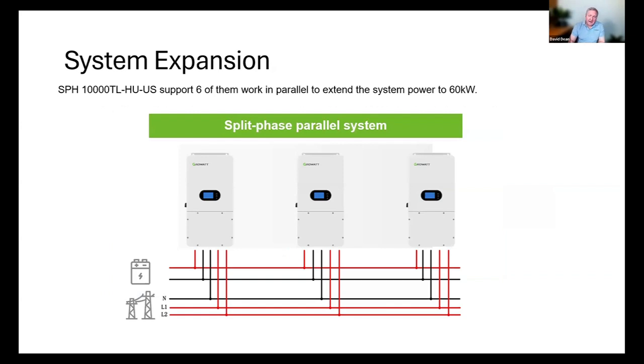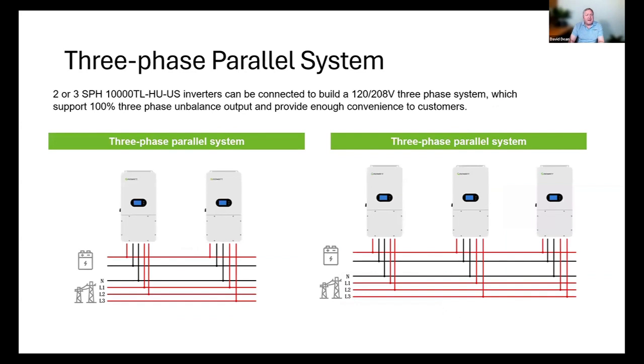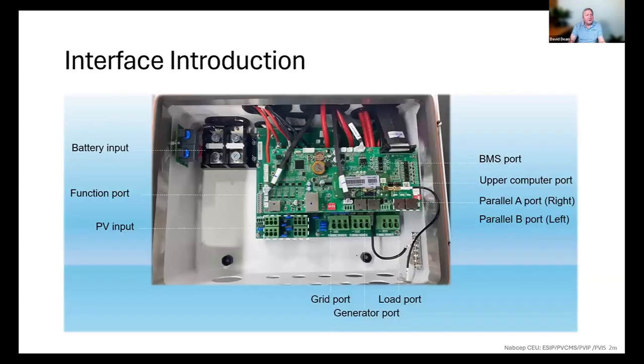The SPH, we can have up to 6 in parallel. This one happens to show 3, but obviously that gets up to 60 kilowatts if you put 6 in parallel. On the 3-phase, we've got the ability to do 120 3-phase and 208 3-phase. And again, we can get into this if you guys want more details on this. It's in our install manual, as well as we can handle this at the Q&A at the end here.